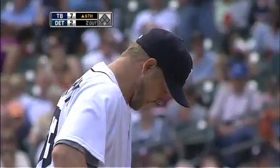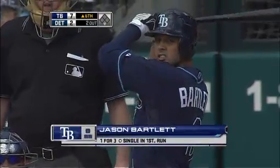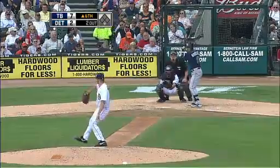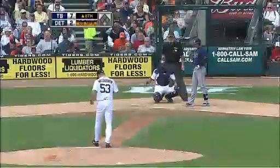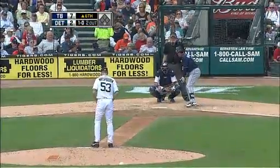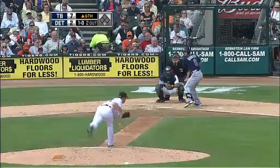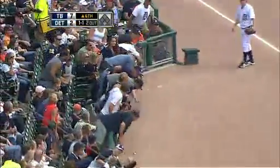So here's the top of the order. Jason Bartlett. Ball 1. Ground ball foul just outside of the bag.